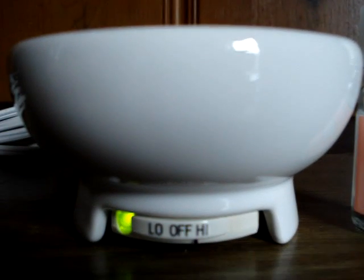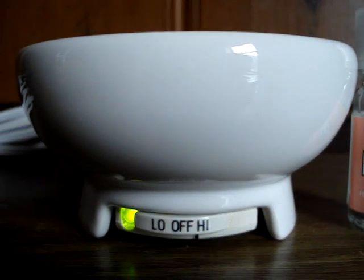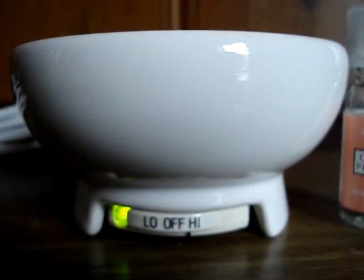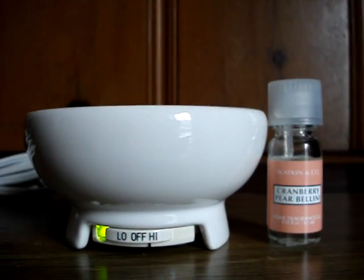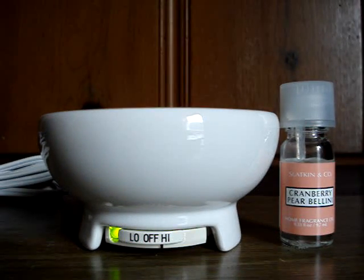Technical difficulties, give me one. Let me hurry up and get this out. So it's high and low. Okay, high and low. I usually do the high one because I like the fragrance to attack me and corner me. So I use the high switch, and it just gives a great fragrance.